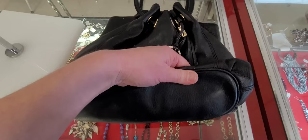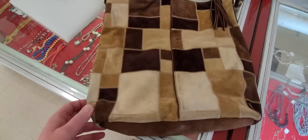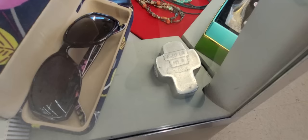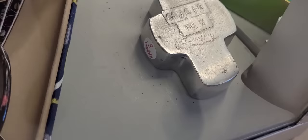Look at this Michael Kors here. Lots of Coaches today. So another Coach. Pretty bag. In general. This is $49. I was hoping it was silver.